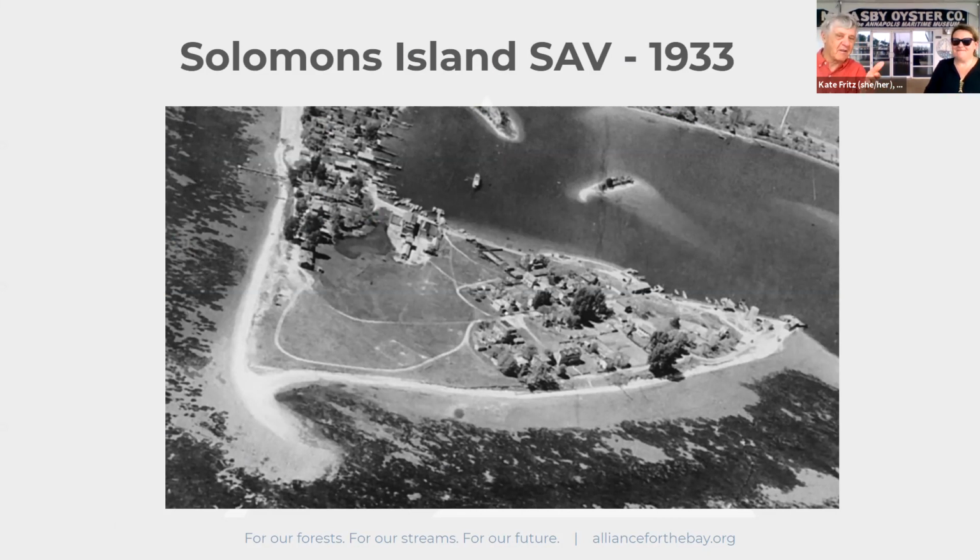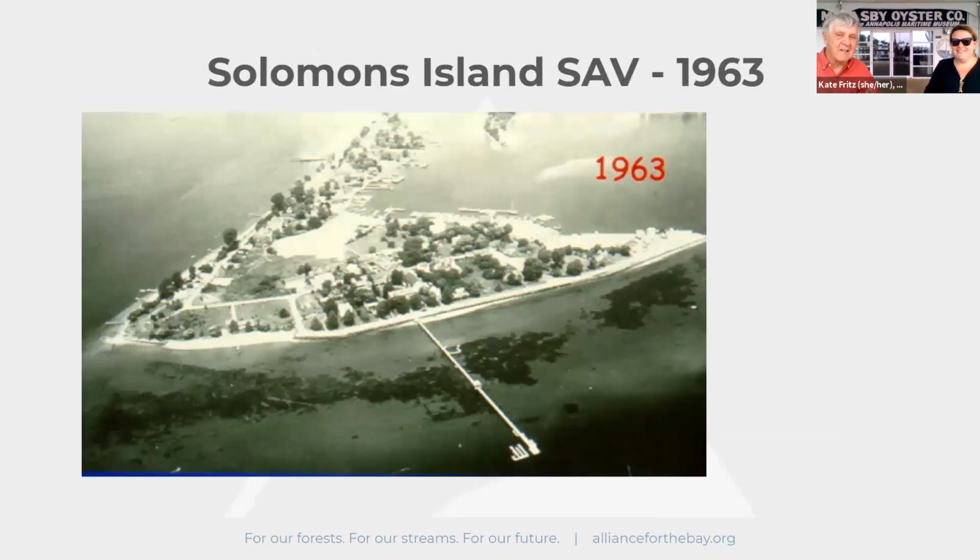So 1933, let's jump ahead a couple of decades. By 1963, the seagrasses in the Patuxent were starting to break up. Also, the basin was starting to develop, and the nutrient loads started to increase.